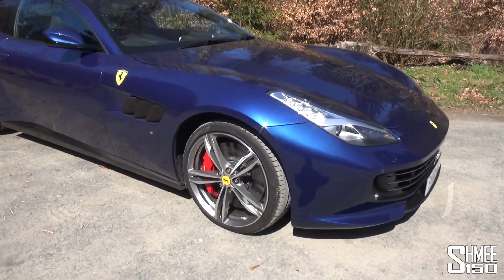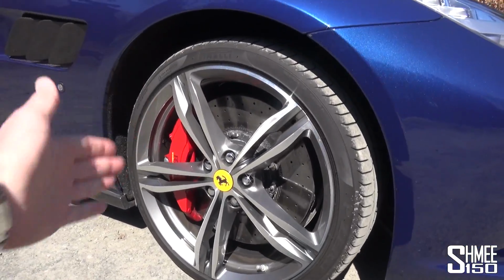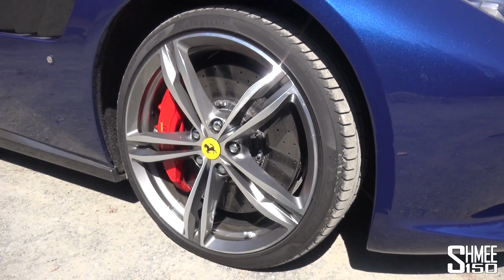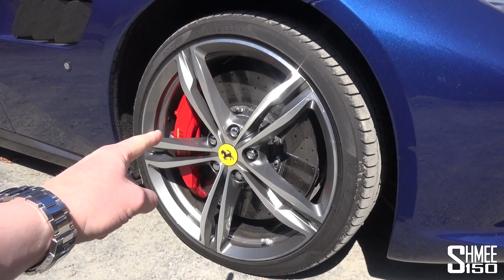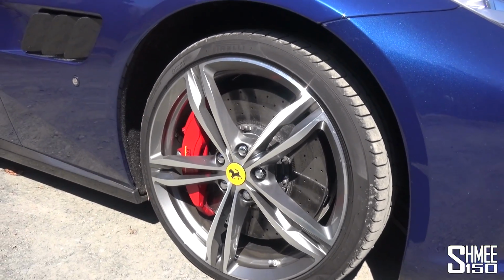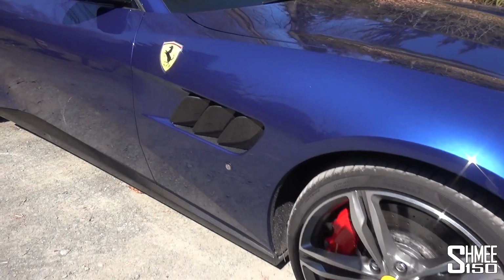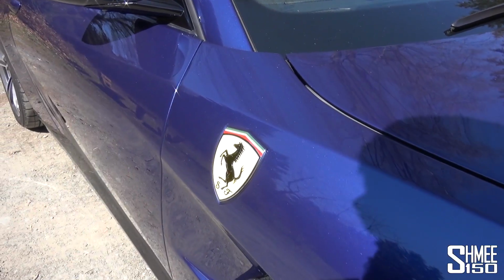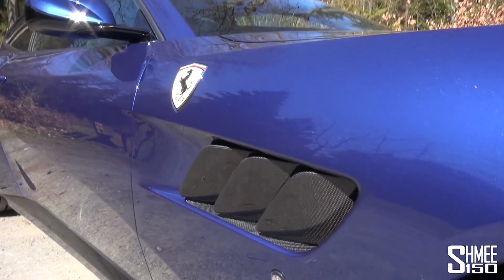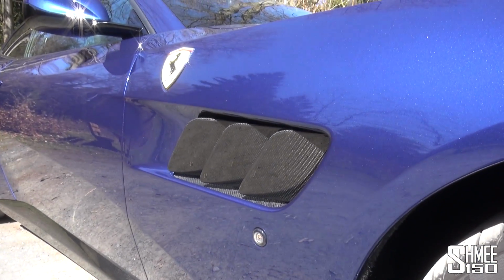As we come around the side of the car, like the FF, we've got the dual tone diamond cut wheels. I really like the 5 twin spoke finish, particularly with the Rosso Corsa red brake calipers, and as standard on all Ferraris, the carbon ceramic brakes too. Then behind that, you've got the Scuderia shields, pretty much compulsory on all Ferraris to have the yellow shields on the side fenders, beneath which the carbon fibre gills.